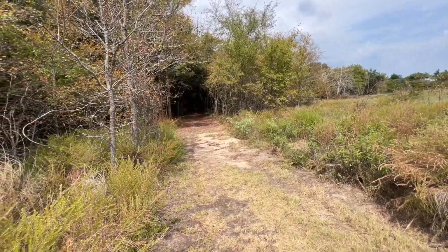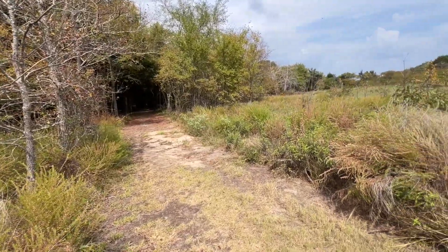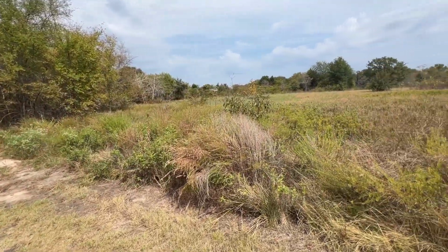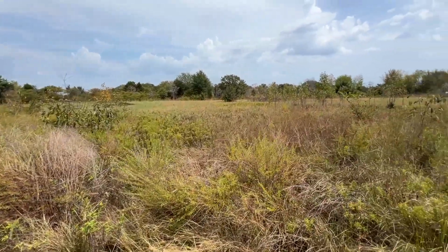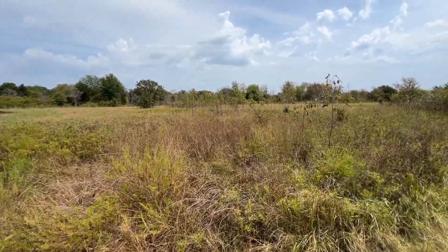Now, this is pretty interesting, y'all. Here on the South Loop, we have a change of scenery. We had a very dense forest when we started, and now it just opens up to this large field. So you're not going to be bored on the South Loop Trail. You're going to have a lot of different things to see.